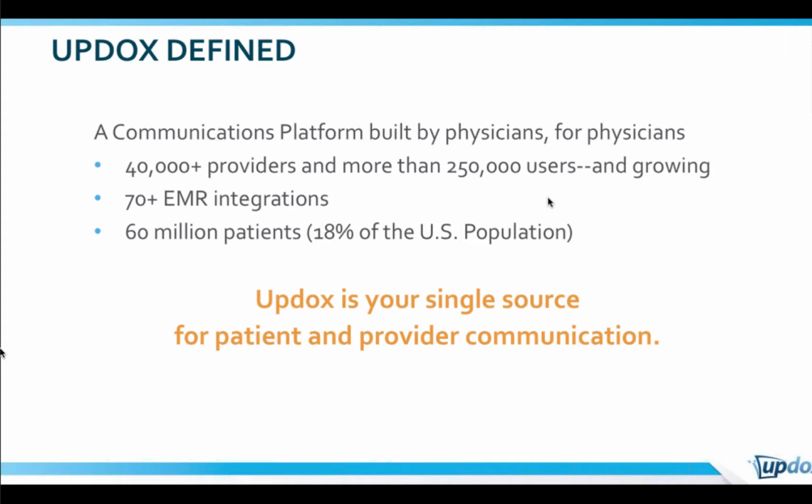We work really, really well with some of our initial EMRs that we got off the ground. So we started and got our message out there, and now we partner with more than 70 different EMRs, helping more than 40,000 providers. We also do patient engagement solutions, so we're able to assist practices serving as many as 60 million patients, which accounts for 18% of the population.